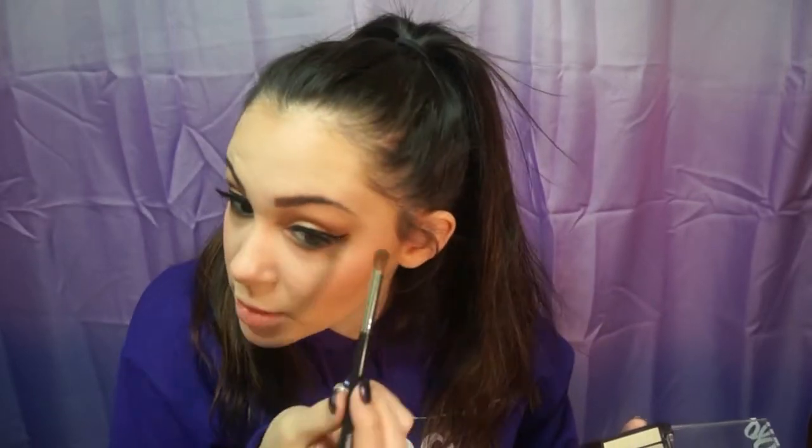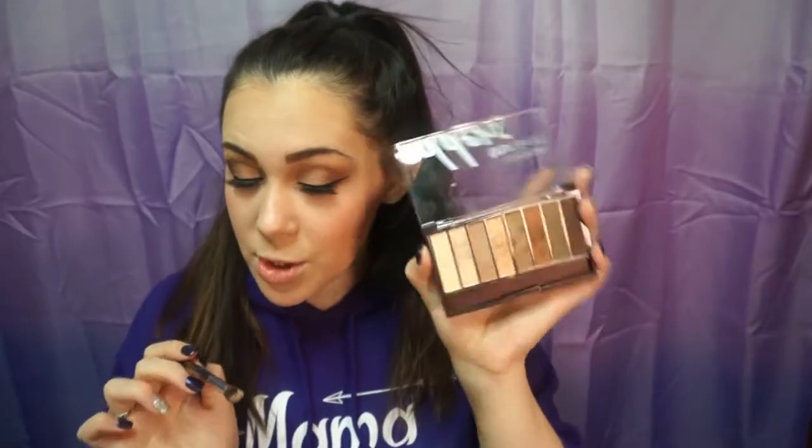And I'm gonna take another little blending brush that's a little bit denser and kind of blend all that together so it diffuses the color out just a little bit. Alright, and then I'm just gonna grab this really pretty sparkly shade. It is called Chiffon, and I'm popping that right in the inner corners.